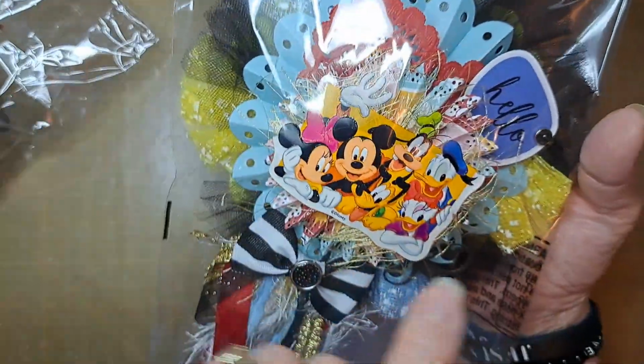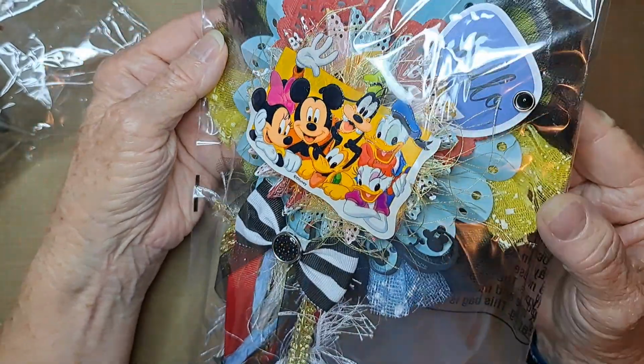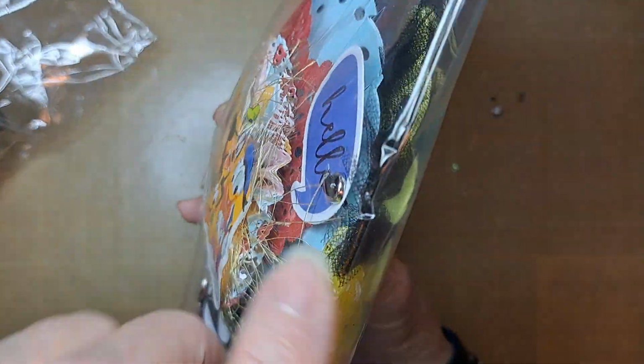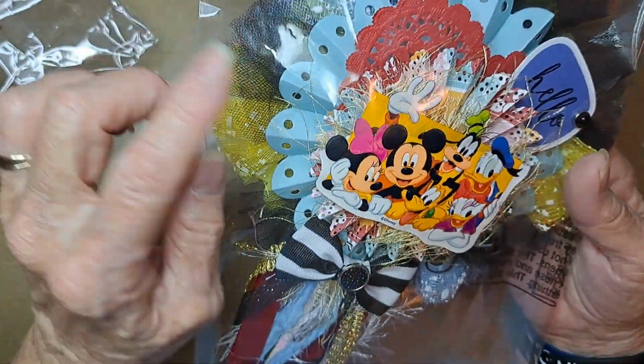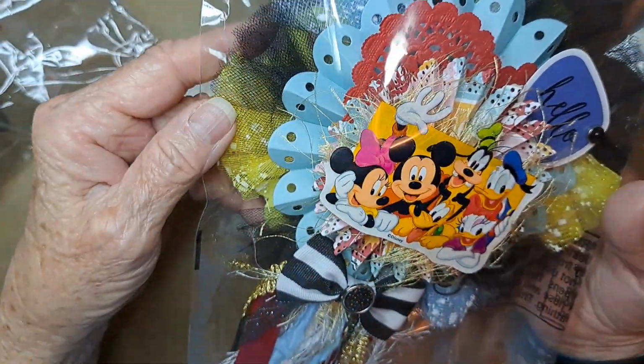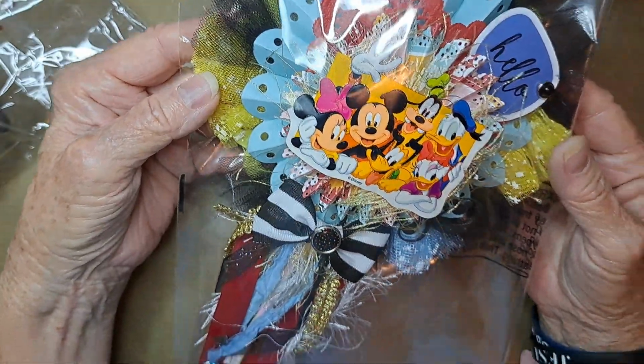Wow. And she's got all this yellow snow tulle behind here from, I think it's Hobby Lobby, but she's got it all in between these, this felt and this blue. Look at this. That must be a die with the holes in there. That is really pretty. Absolutely gorgeous.